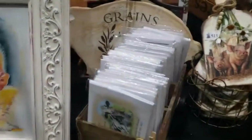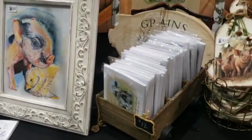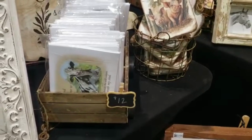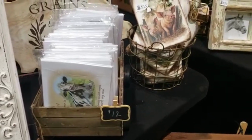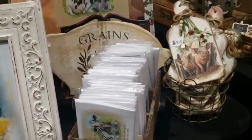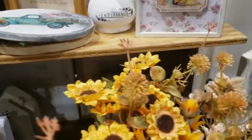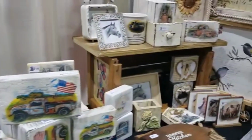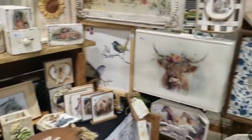But let me show you. I have a wagon full of note cards. I love those. I have those printed at the print shop that does my scanning for me, which is so great because it's one thing I don't have to make. You can see back here, all of our crates in the back are full of inventory too. So as things sell, we just grab things from back there and put it on the table.